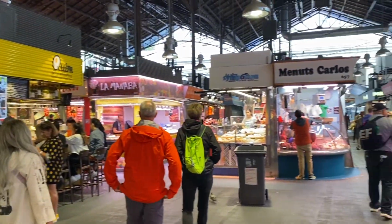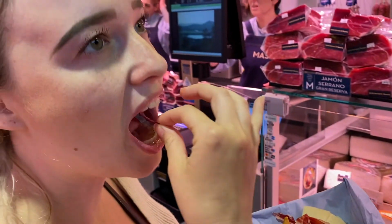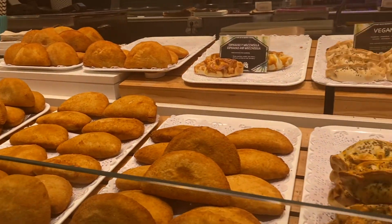So we're at the La Boqueria market. It's a market that dates back to the year 1210, and back then it was just a couple of tables set up selling meat. And now it's become this really big market where you can buy any type of food you want, like ready food, or you can buy some fresh seafood.